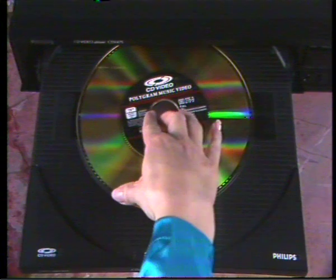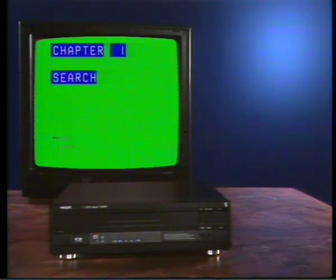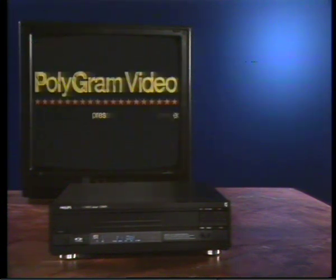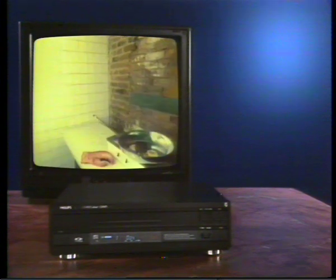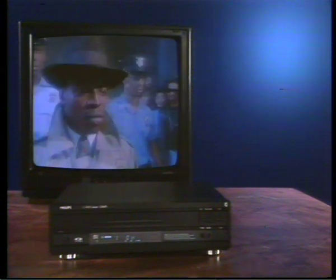The RGB output ensures high-quality video pictures combined with true CD sound. Most of the functions available for CD replay can be used when playing a CD video disc. The various sections are called chapters. You can move to any chapter. Repeat any chapter. Scan forwards and backwards. Mark a specific section for repetition. And everything is done in the same way as for CD operation.